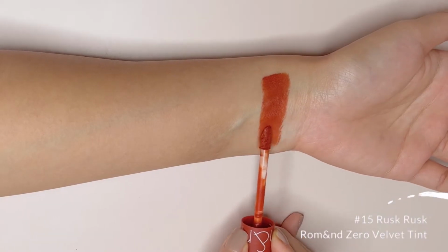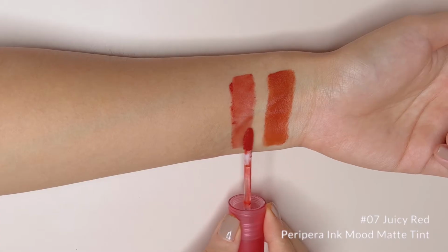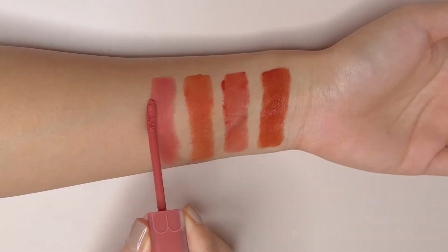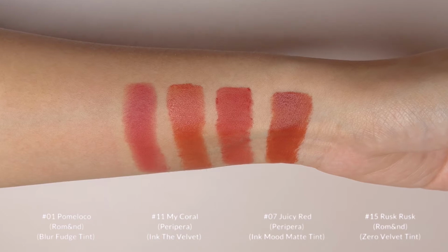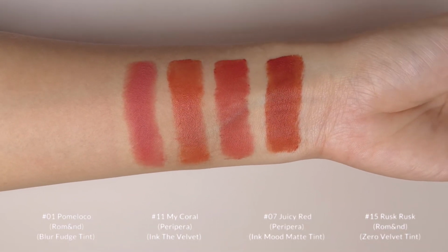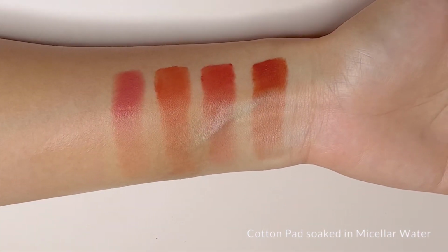For shade comparison of Rusk Rusk, we have Peripera Ink Matte Tint in number 7, Juicy Red, Ink The Velvet in number 11, My Coral, and Rom&nd Blur Fudge Tint in number 1, Pomeloco. It is yellower and deeper in tone than My Coral, while the rest of the shades are more coral than orange. Here's how they stain after wiping them with a cotton pad soaked in micellar water.